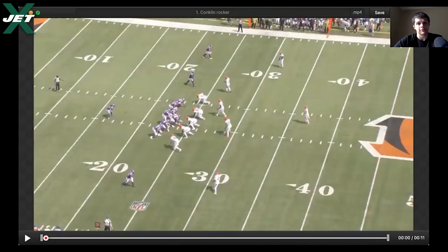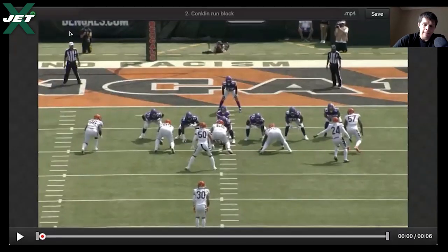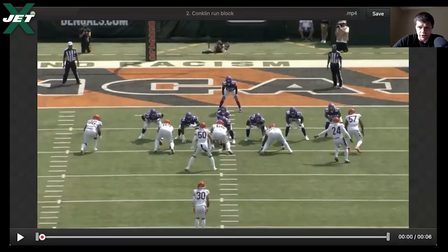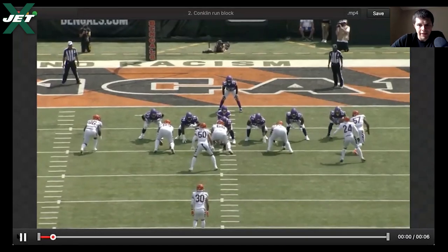Again, it's against a linebacker who's off, so it looks really simple. We're going to see a lot more in the review of him doing it against some tighter man coverage, or just tighter coverage in general. So let's see Conklin run block. Right side of your screen here, he's attached. Single back.